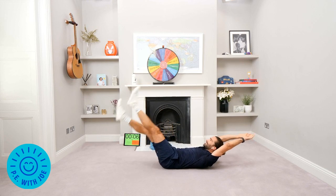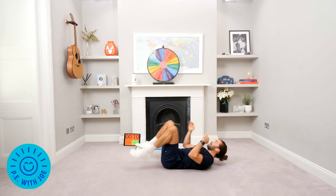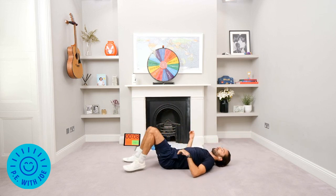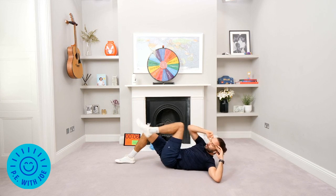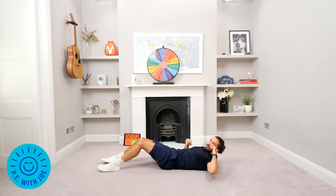Let's go, come on, left. To the right, kick, kick. Right, next I'm gonna do single leg bicycle crunch. So one leg stays on the ground, we crunch and twist.